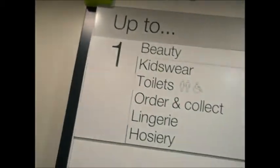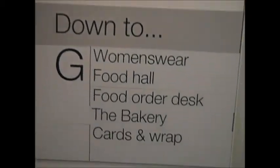Cab. Here's what's going on. Whoa. Ground floor. Bit of a death trap this. I don't think so. Bit bouncy. And that's it.